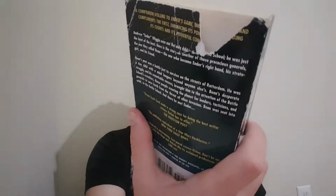I'll probably read this one first. Ender's Game was such an amazing book that there's no way Ender's Shadow couldn't live up to the hype that it has. Just kind of bummed about the tearing on the front and back cover and some of the scuffing around the edges, which I showed you guys before. But all the pages so far seem totally readable, so I won't be too bummed about that for long.